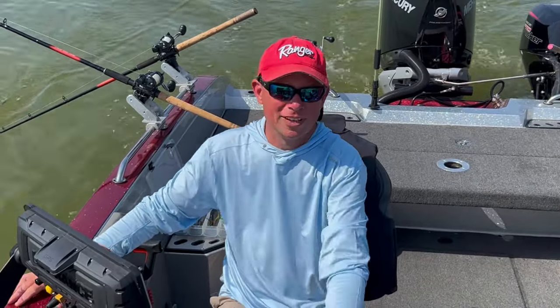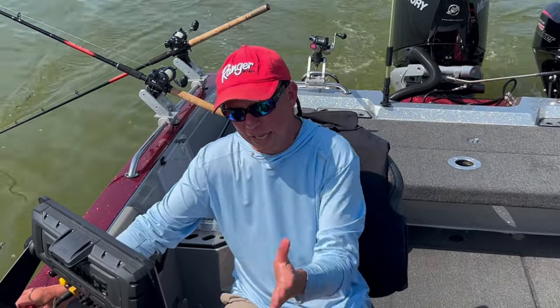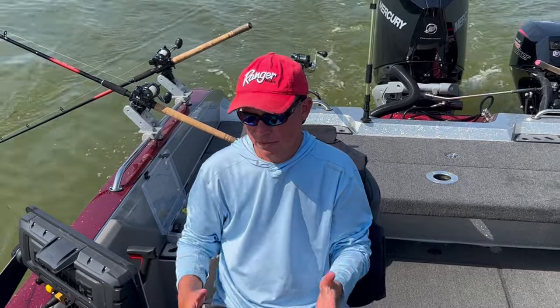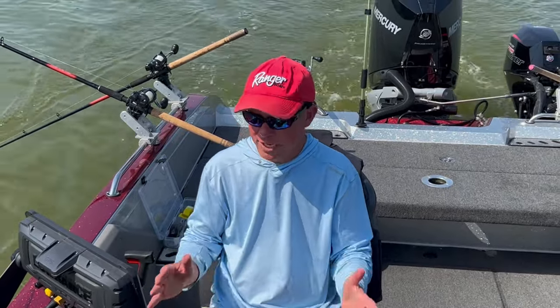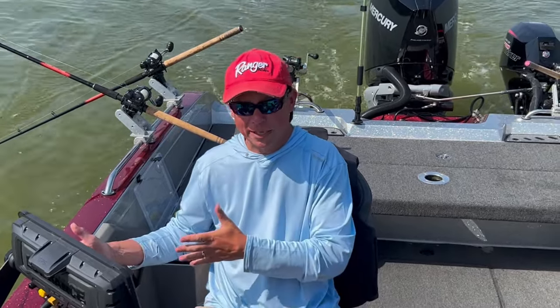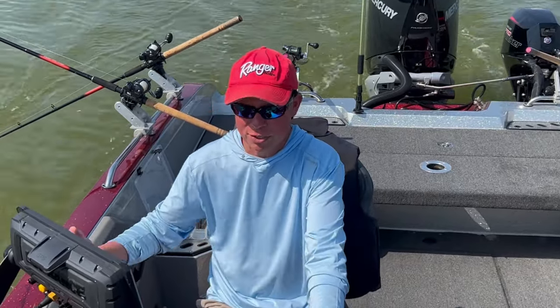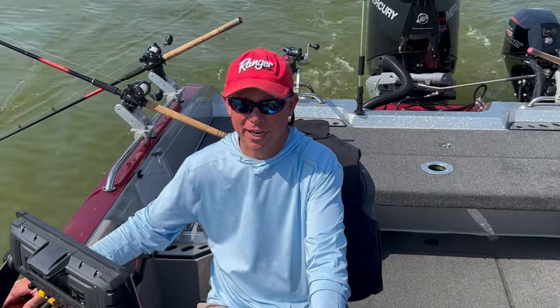So we started out trolling kind of on the edge, had a bite. Got slow for a while, moved out a little bit deeper, and had three bites in that 18 to 20 foot range. So we're staying there for a while. If we have to go back in, we will, but we're gonna check a lot of different depths throughout the day and just see which depth is the depth they're biting at.